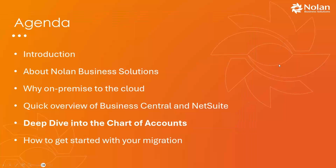So to look at the agenda for today, we will be doing a quick introduction, and an introduction to Nolan for those who are less familiar with us. A look at the general reasons for moving from on-premise to the cloud. Then a very quick overview of Business Central and NetSuite before doing a deep dive into both systems, specifically into the chart of accounts today. And we'll wrap up with how to get started with your migration.